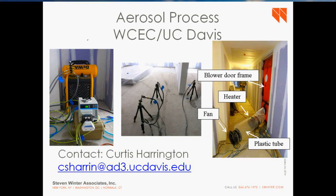So the basic setup is on the left picture you have an air compressor and then a pump that's pumping sealant. It's a non-toxic building sealant, like an adhesive, and that pumps this liquid to these air nozzles where air rushes out of the nozzles and atomizes these sealant particles, so they float around in the air for a while. And then you put a blower door in the apartment door and pressurize the apartment.